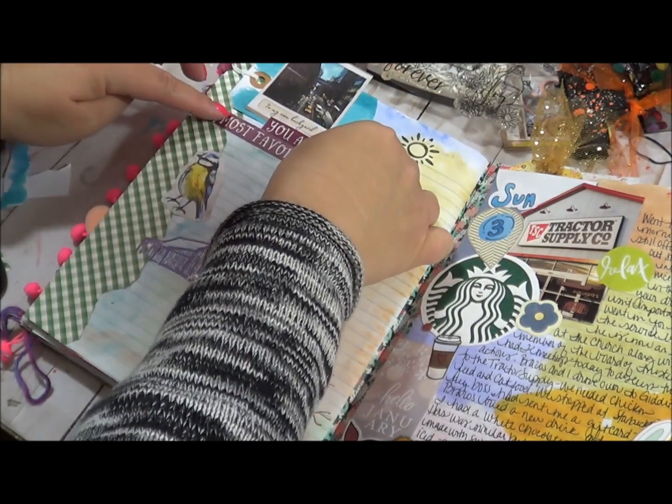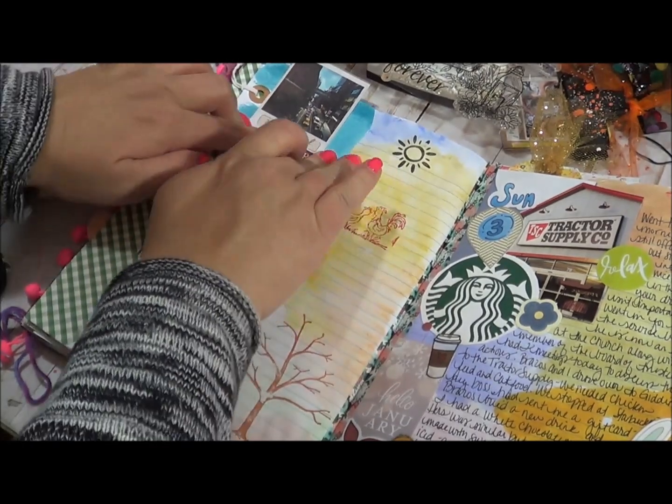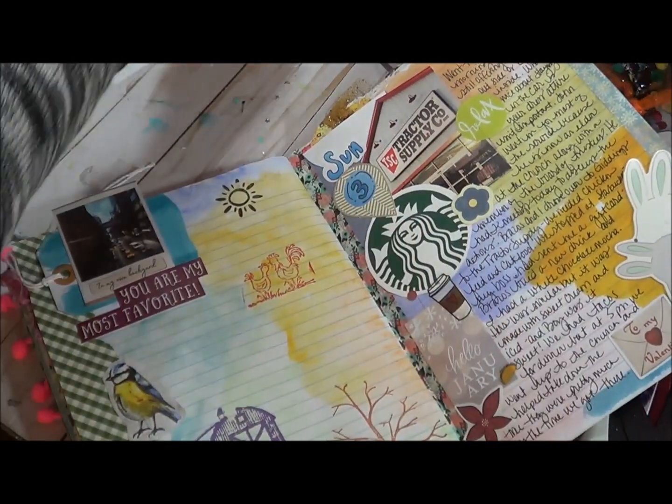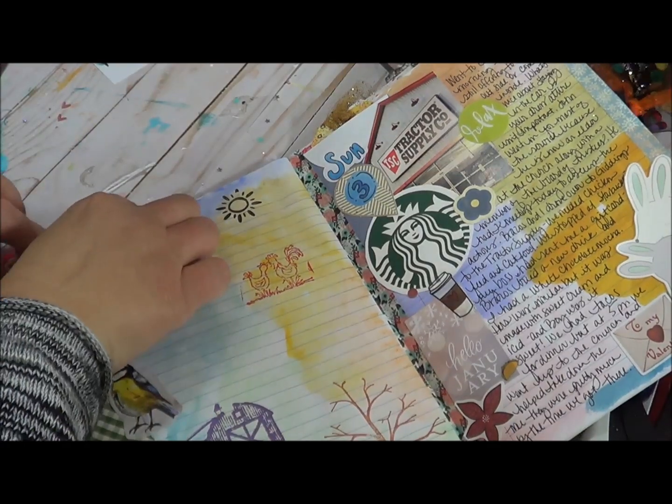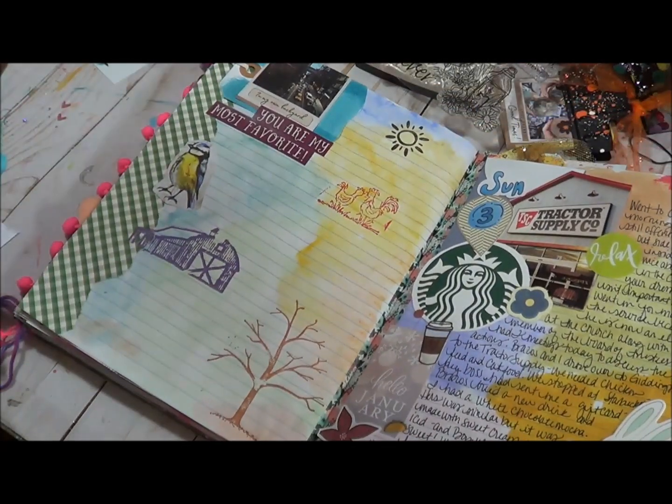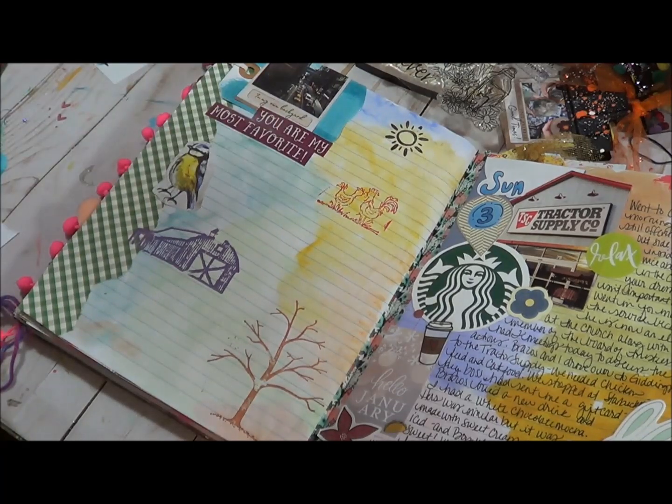And so I'm adding a sticker here that says, "You are my most favorite." So basically, I just picked some of my favorite things that I love about my backyard, things that I like to do.